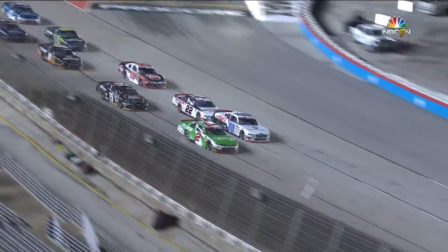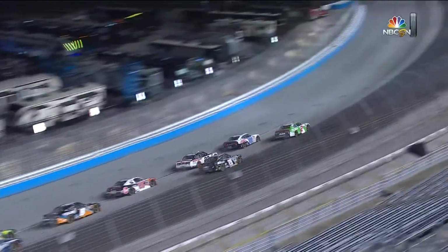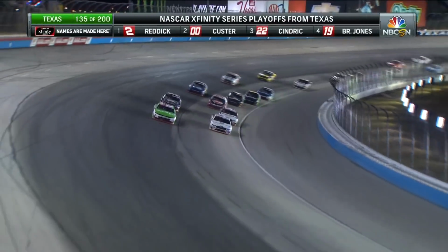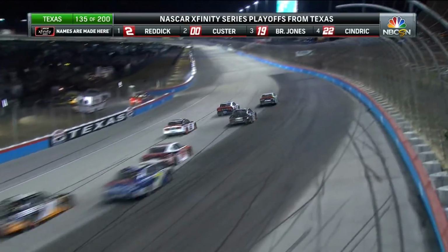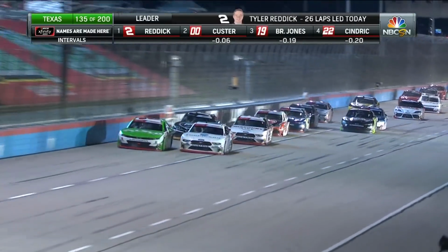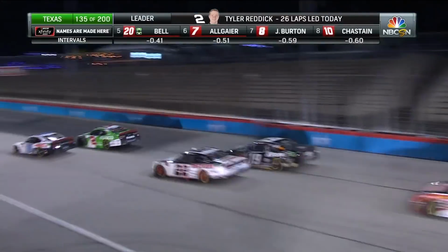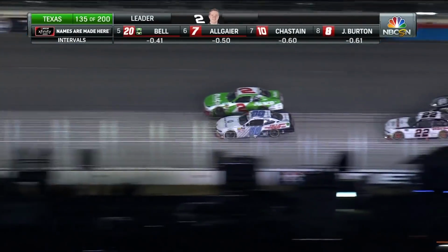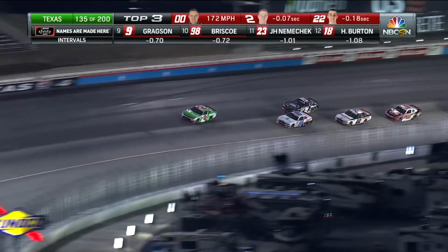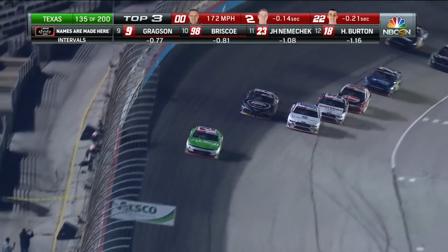Some guys were spinning their tires, not getting up to speed. Reddick is going to be able to hang on to it. Let's see if he can get out in front of Cole Custer for the lead here down the backstretch. Cole Custer, though, is not letting Reddick get away. Drives back to his inside. Drives deep. Oh, man. The 00 got loose there underneath the 2. Look at Brandon Jones on the outside trying to fill that spot.